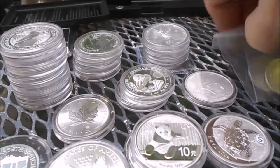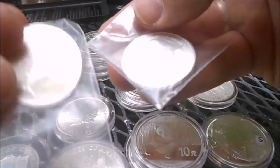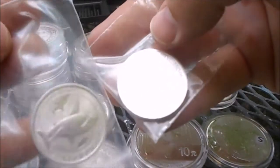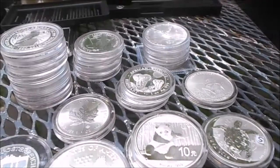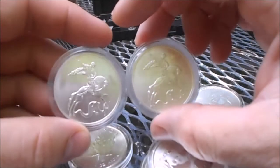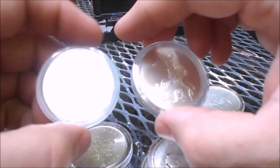Another series I'm doing, not because it's government bullion, but because it's cool, is the sharks. They're a 1/2 ounce. A little bit pricey, but they're worth the collection, I think. This is the Russian 3 ruble coin.